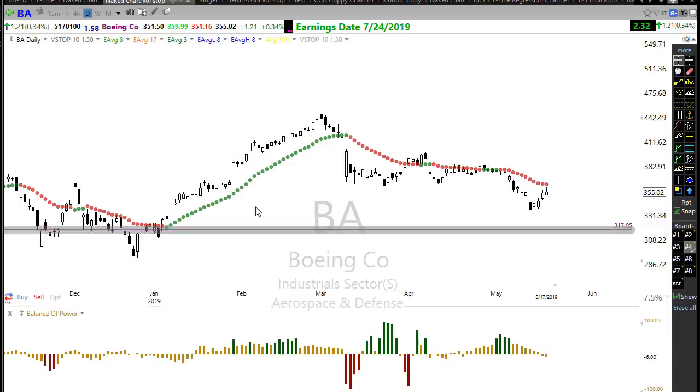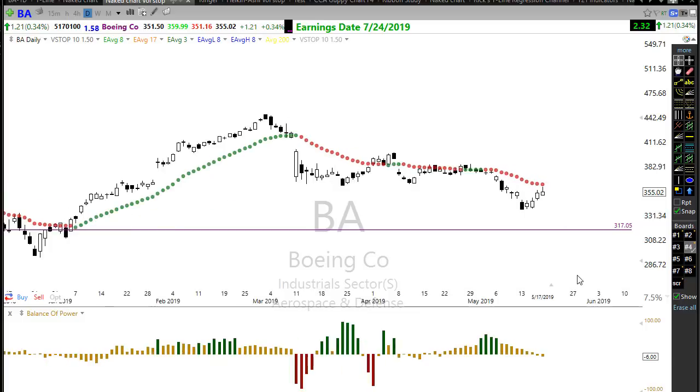Just like Boeing, is Boeing ready to trade yet? Some that are very aggressive may say, yeah, I could trade this short right now. I can't, I won't. I need to see a failure in here of some kind. I need to see sellers coming in, whatever that may look like. I don't know what it'll look like. Then I take that short.